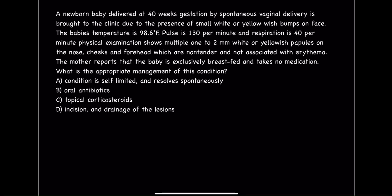Anyways, so let's start off with this problem-based question over here. I'm going to read out this question. A newborn baby delivered at 40 weeks gestation by spontaneous vaginal delivery is brought to the clinic due to the presence of small white or yellowish bumps on face. The baby's temperature is 98.6 degrees Fahrenheit, pulse is 130 per minute, and respiration is 40 per minute. Physical examination shows multiple 1 to 2 millimeter white or yellowish papules on the nose, cheeks, and forehead, which are non-tender and not associated with erythema. The mother reports that the baby is exclusively breastfed and takes no medication. What is the appropriate management of this condition?